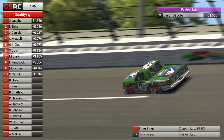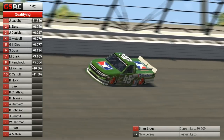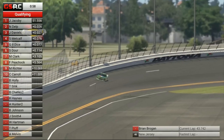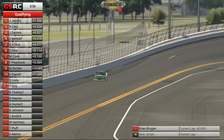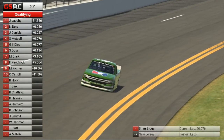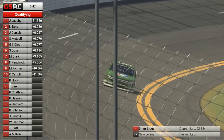Delp held the pole momentarily, but Josh Daniels has come across for his second one for a 51.583. So let's see if Delp can respond. First one was pretty good, a 51.582. And that is good enough for pole. Front row currently the 58 and the 07.